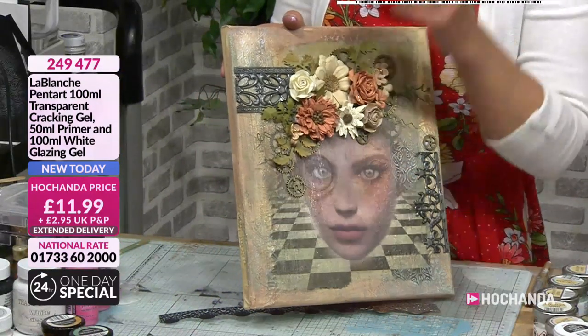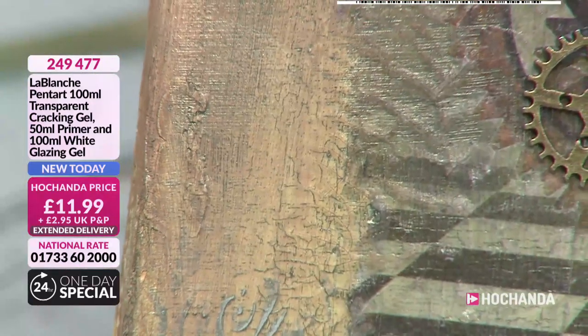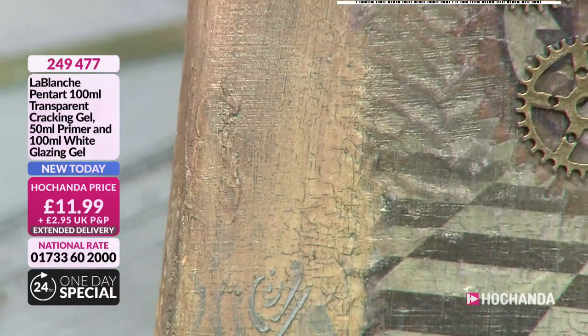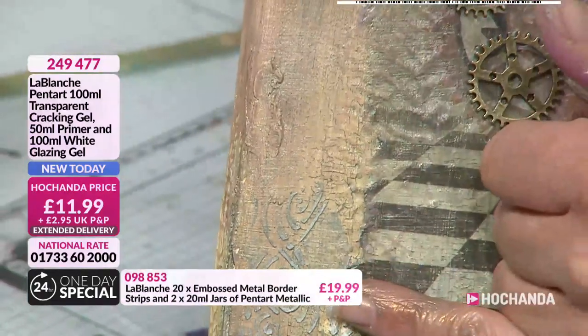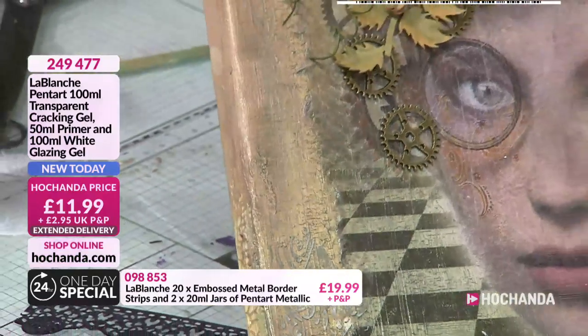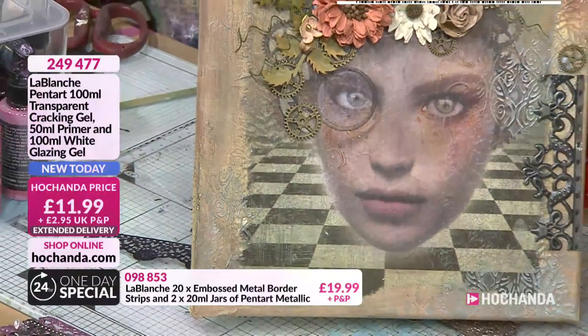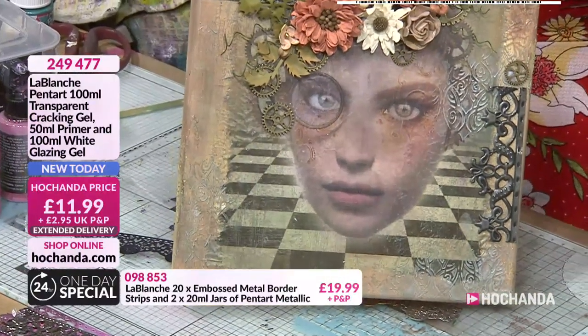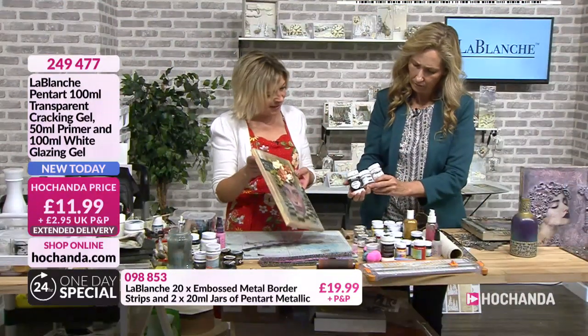So it's a really beautiful fine crackle, this one. It's a two-part solution. So you put the first one on, let it dry, and then put the second one on. It does that gorgeous crackle. It is so exquisite. And then, of course, you can put the varnish over the top as well, and that'll protect it. But, yeah, it's a beautiful, beautiful product. Again, from Pentart, absolutely exceptional.